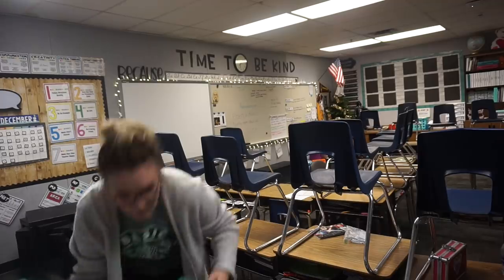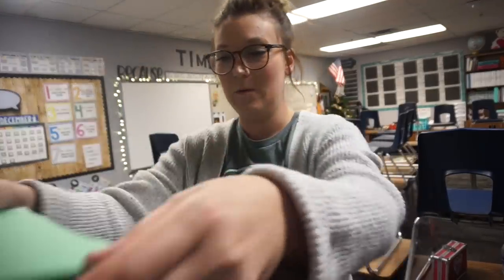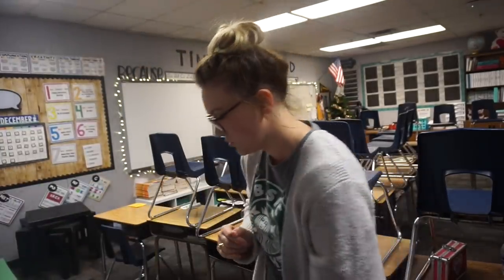So I'm gonna go and make copies of these, and instead of having the kids color the Christmas trees, I think I have enough green paper to print those on green. Yes, I think I do. I have a ton of green construction paper, so I'm gonna see if I can print on construction paper. And if I can, I will. If not, cardstock it is.